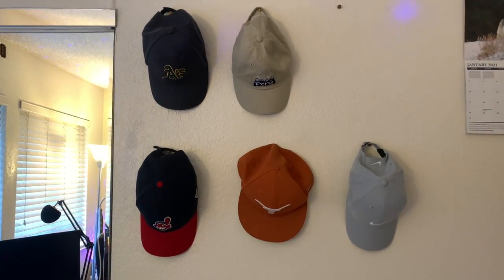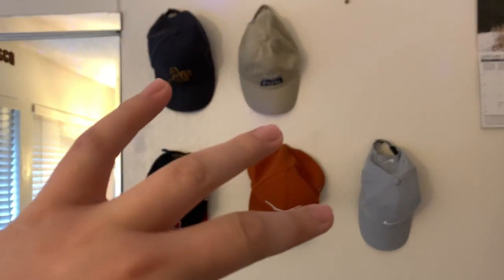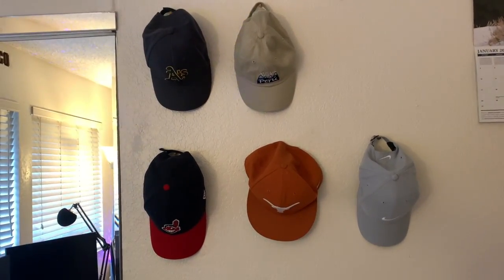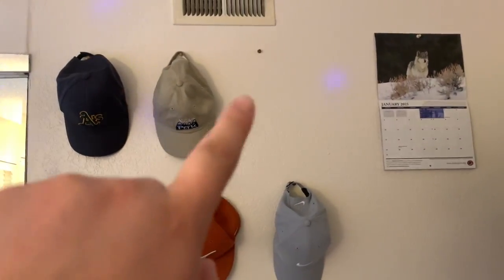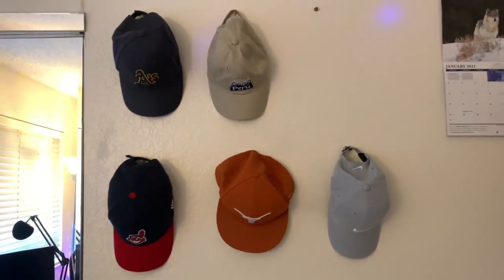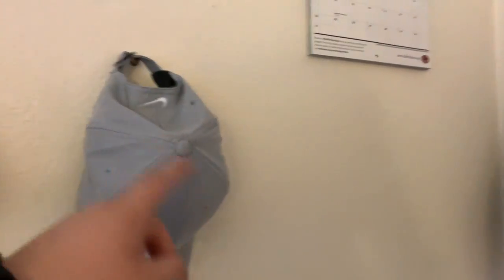So starting off on this side of the room, I have my hat collection. Right now I have 3 MLB teams. I have the A's and the Indians. I also have a Yankee one, which is supposed to be right there-ish, but I have no idea where it's at. I also have a hat from Peru that my sister gave me. I have a Longhorns hat, and then I just have a regular Nike hat.